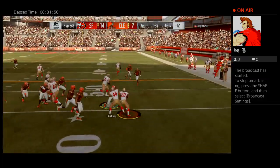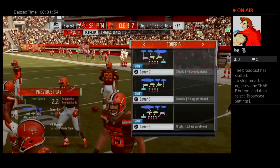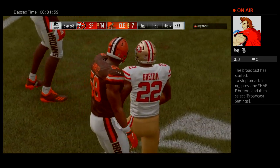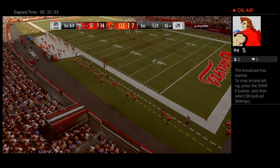Here's Breida. Officially no gain on the play, and they're left with a 3rd and 8. I know that speed is the hallmark of today's NFL game, but the key to good rushing defense is still having your linebackers set the edge.